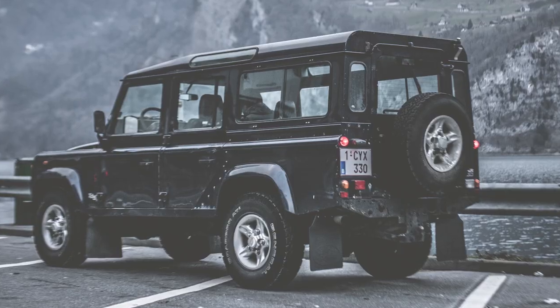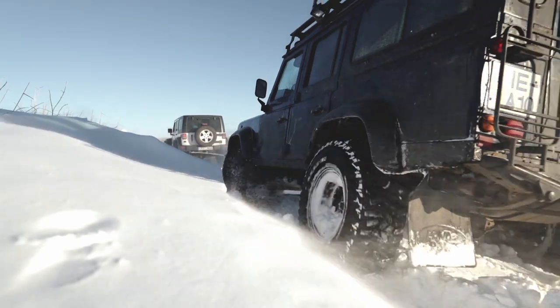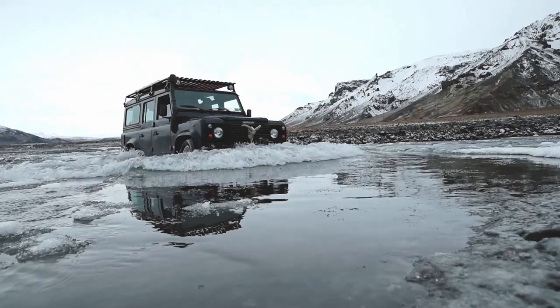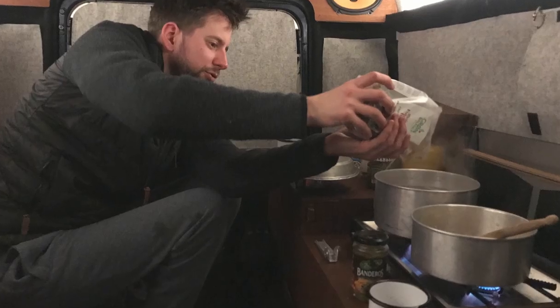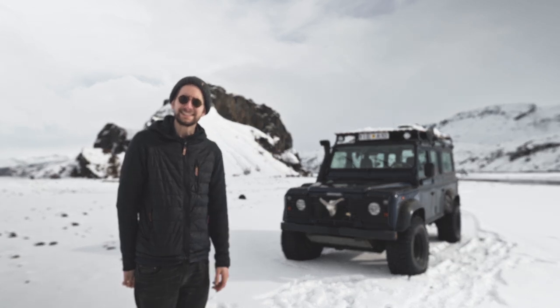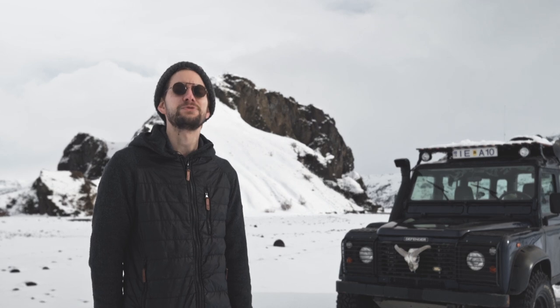I fell in love with her the first day I saw her. I took care of her, pimped her up a bit, tweaked her exactly the way I want it. And I turned her a little bit into a home. Yep, you heard that right. This is my house these days. I live inside Foxy. That sounds weird.